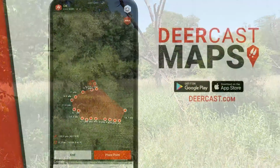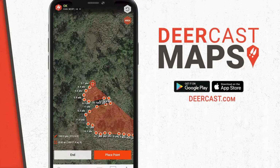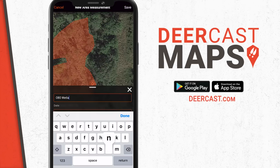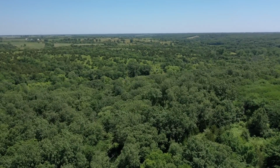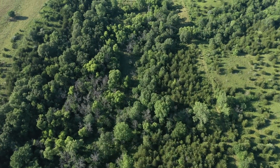And actually down here I've got my tracker on DeerCast maps. We're gonna walk out the actual exterior of the plot, and then we'll know once we get in here clearing exactly where we want it. Should be sweet though when we get it done. Pictures on that water hole last year were awesome. Add food down here in this cover. Look out.